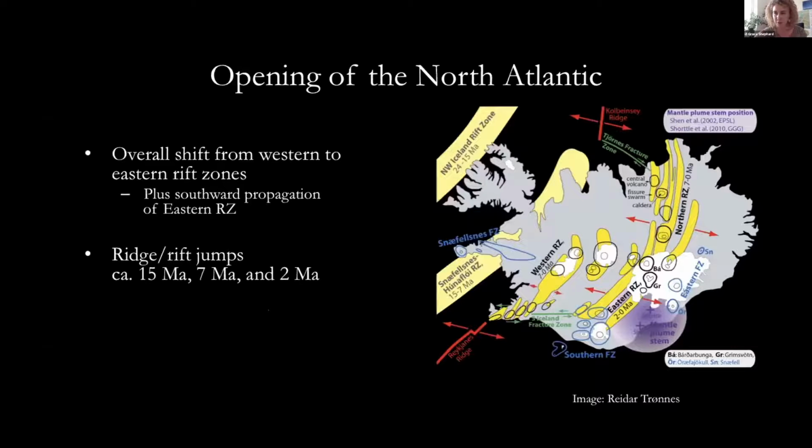If we zoom a little bit back into Iceland, in the figure on the right, we can see the Kolbeinsey Ridge coming in from the north, the Reykjanes Ridge in from the south, and then we have different zones of rifting. There's been an overall shift with time from the west towards the east. For example, there was a jump in the rift zone from here to here at about 15, from here to here at 7, and from here to here at 2 million years ago. But it's quite a diffuse boundary, and there's volcanism and deformation and extension happening in various places, of course, with the recent eruptions back down here.